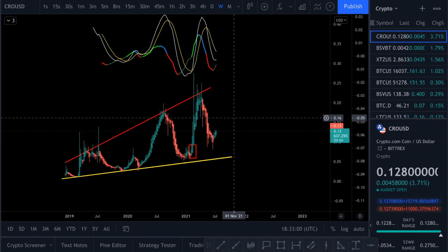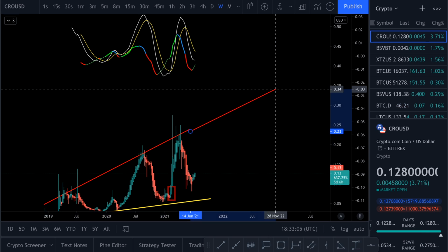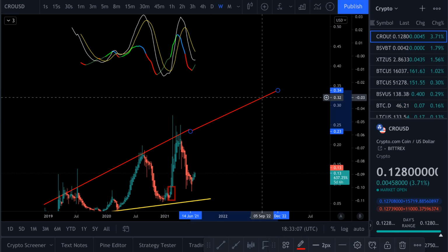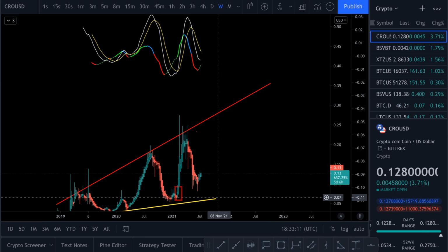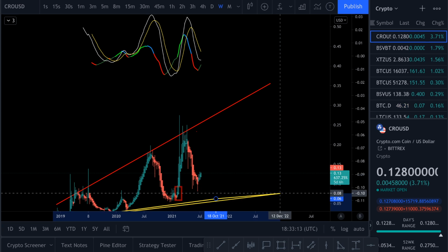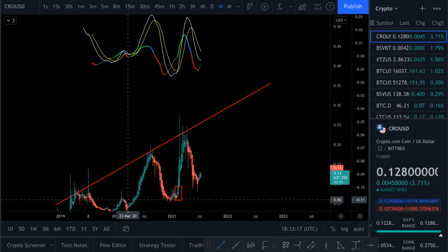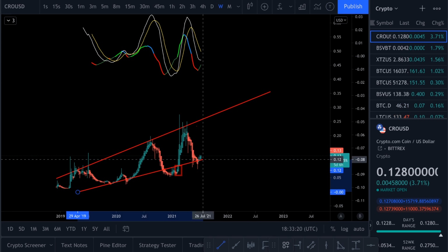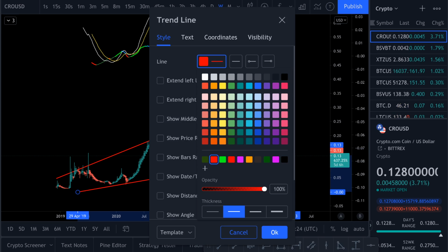So I'm gonna just project this out. Why is there two? I'm gonna project this outwards, and I'm gonna project this outwards as well, something like that. Let's just do this. Okay, so let's do this. We'll make this green. So here's your support, here's resistance.